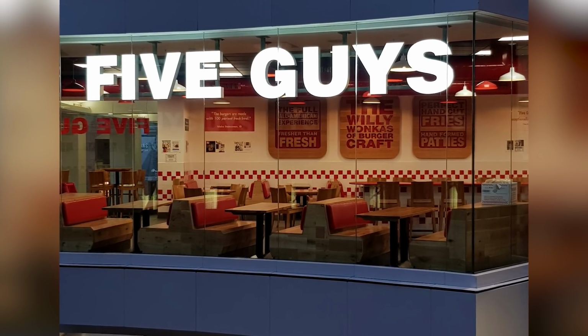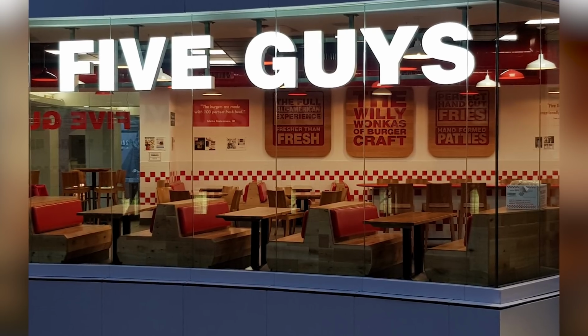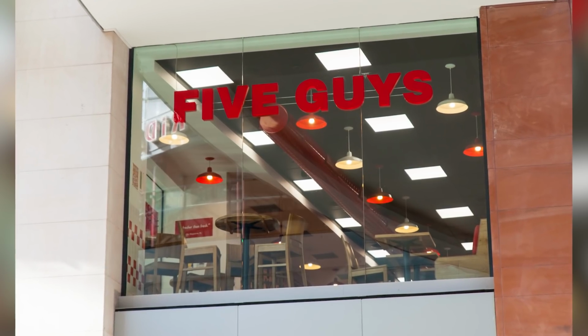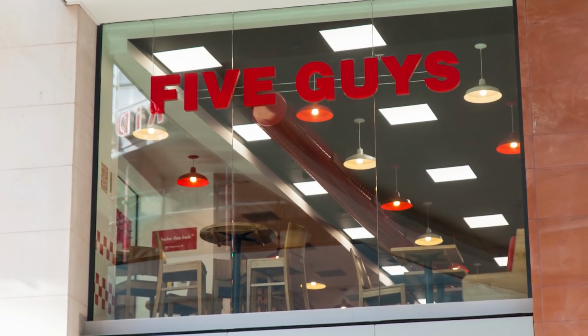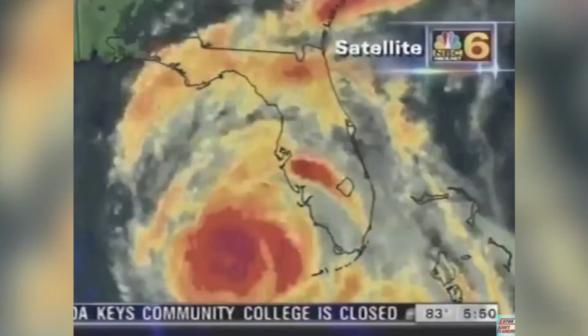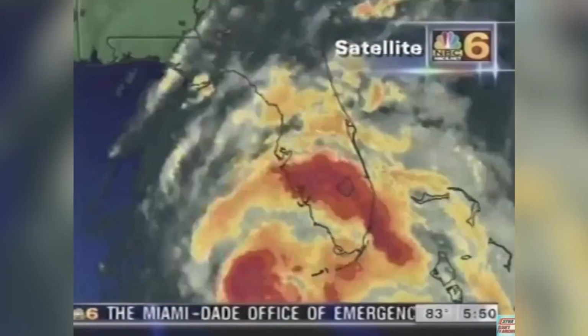Take, for example, the 2016 debut of Five Guys in Belfast, Northern Ireland. While customers were happy with the burgers, they felt that the prices were shenanigans because they were higher than what Americans were paying. Five Guys defended the increased prices by citing taxes, the use of premium ingredients, and the cost of labor.